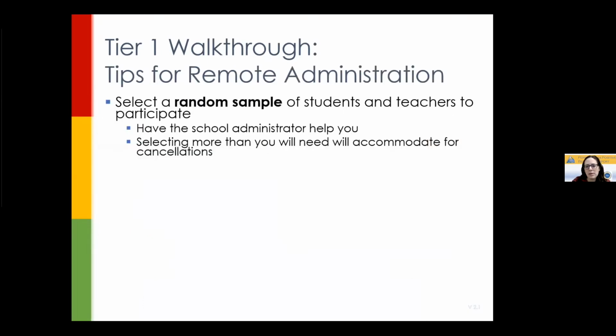When you do your walkthrough, here are tips if you're doing this remotely. So if you say, I can't even go to the school to be there at entry. Oh, thank you, Becky. I didn't know Doodle hidden works on the free account. Doodle didn't tell me that when I was there a few days ago, but thank you. That's a really good tip.